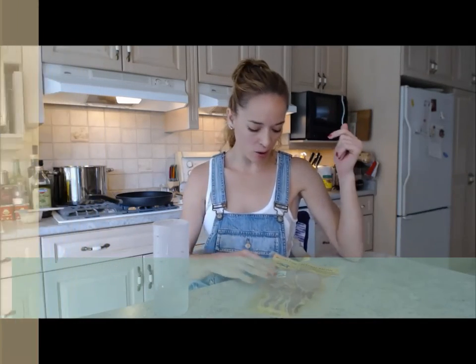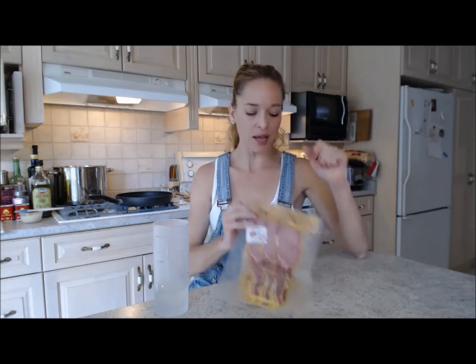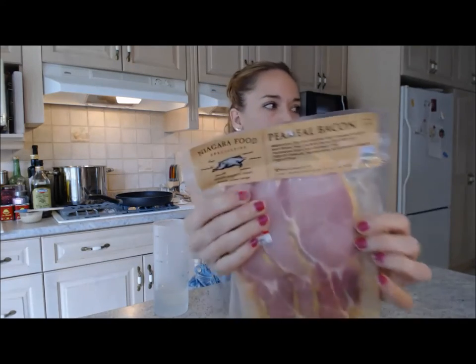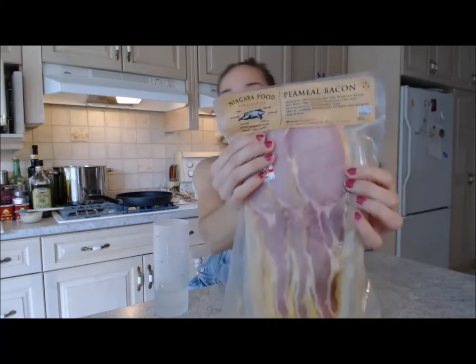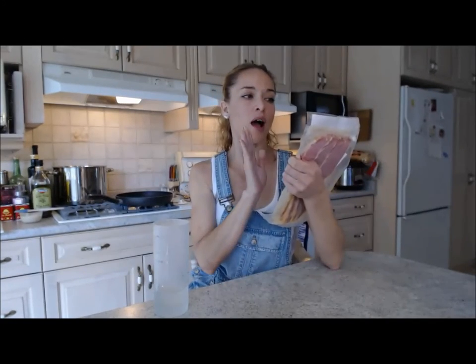And this is what I say about Niagara Food Specialties Peameal Bacon. And that's what it looks like. That's what the package looks like. Okay, good stuff. All right, so these guys are from Niagara.